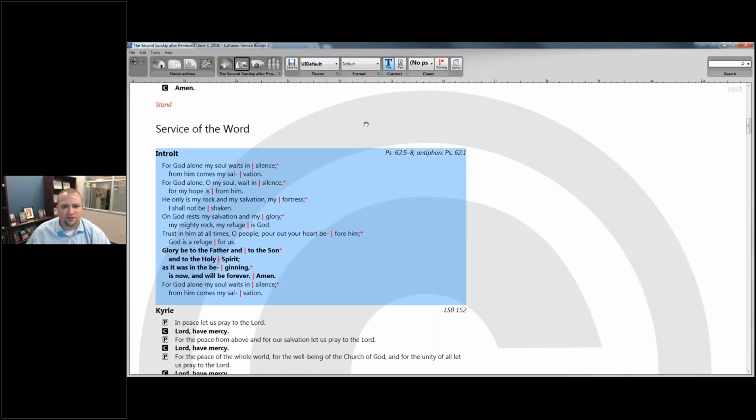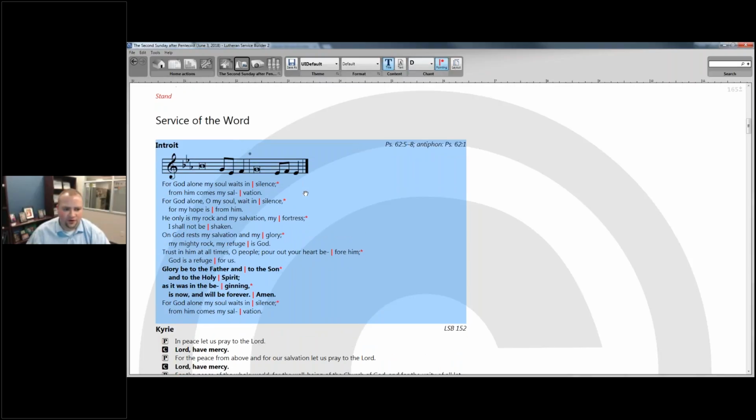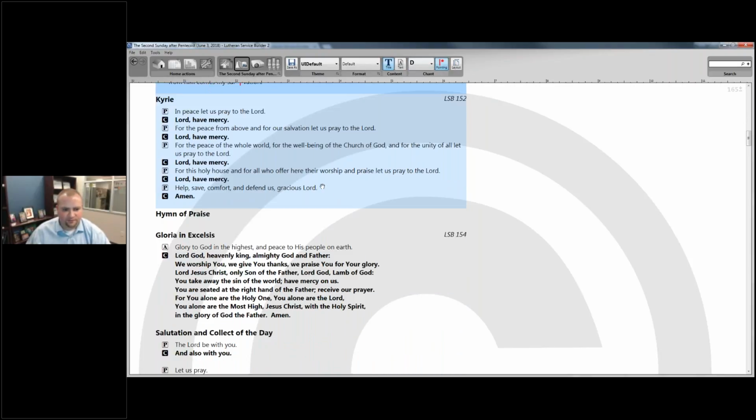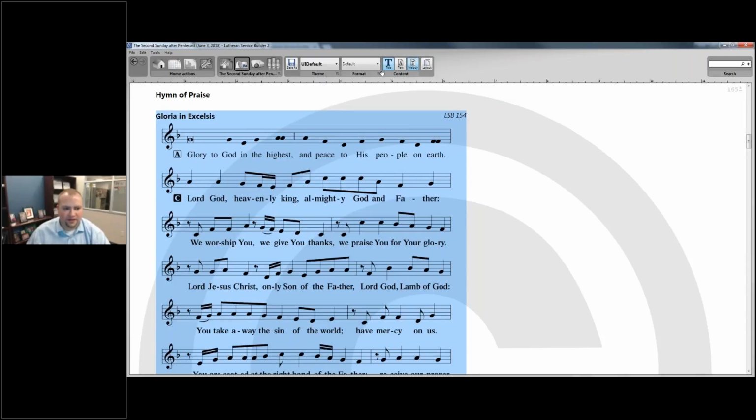Other things that you can do: you can change the chant pointing, whether it's on or off. You can add in a psalm tone if you are chanting. Wherever possible, you could change it to the melody.